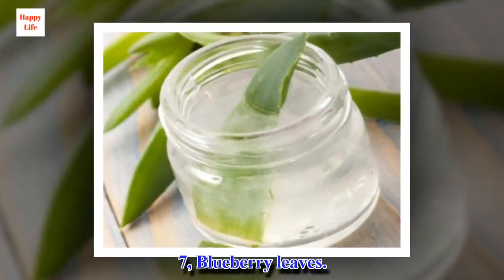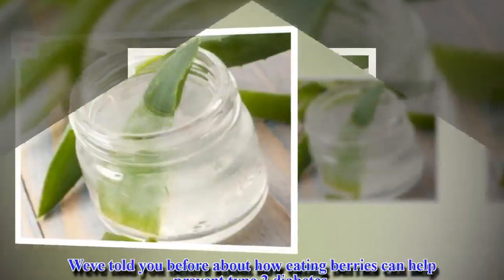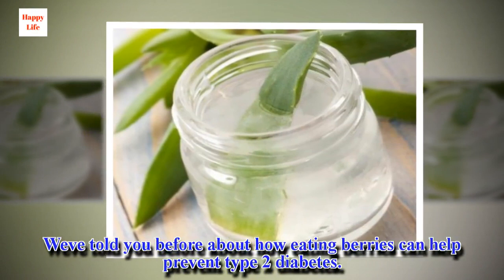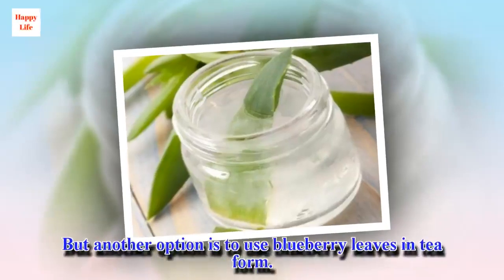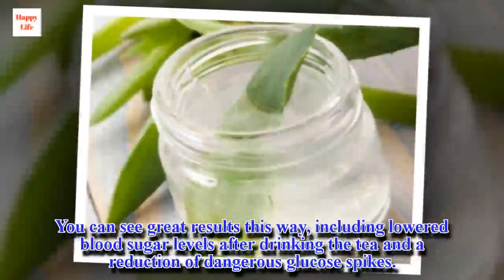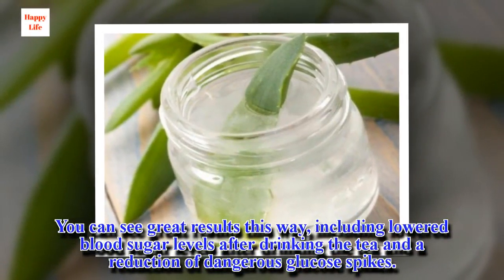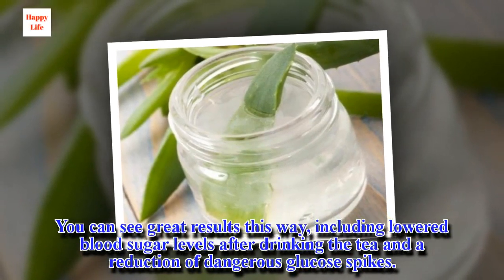7. Blueberry leaves. We've told you before about how eating berries can help prevent type 2 diabetes. But another option is to use blueberry leaves in tea form. You can see great results this way, including lowered blood sugar levels after drinking the tea and a reduction of dangerous glucose spikes.